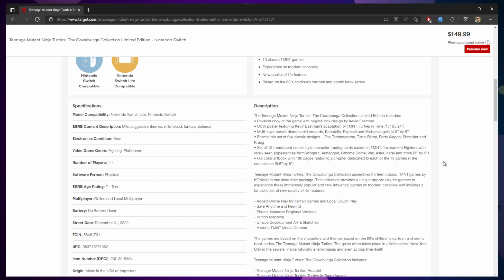You're also going to get a set of 12 translucent comic-style cartoon trading cards based on the Teenage Mutant Ninja Turtle tournament fighters with rarely seen appearances, including Wingnut, Armageddon, Chrome Dome, War, Asuka, and Karai.